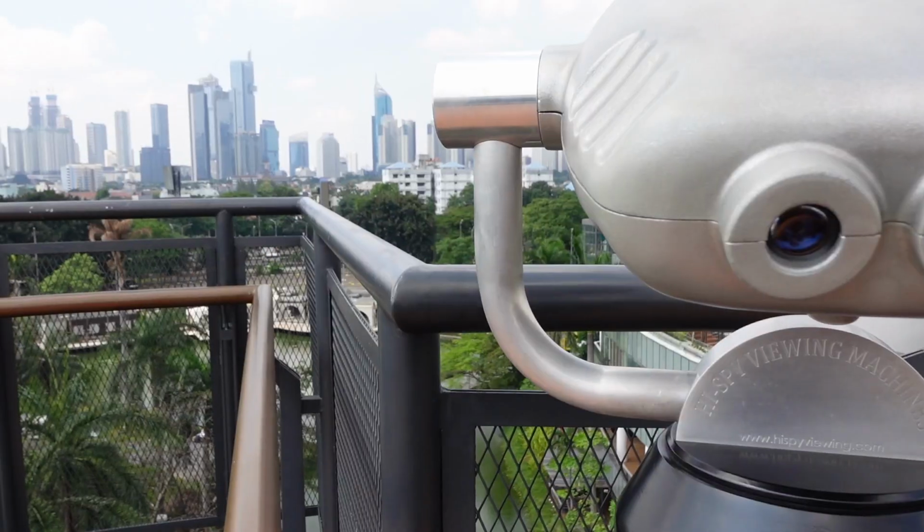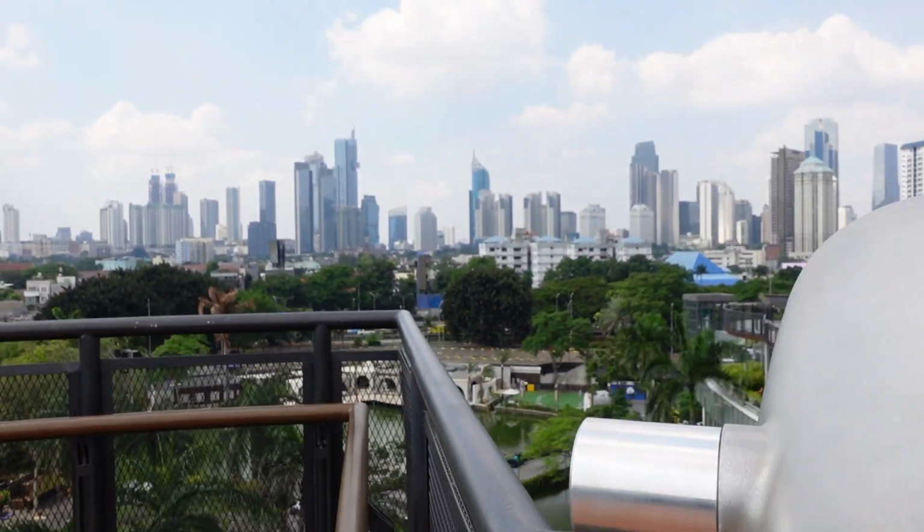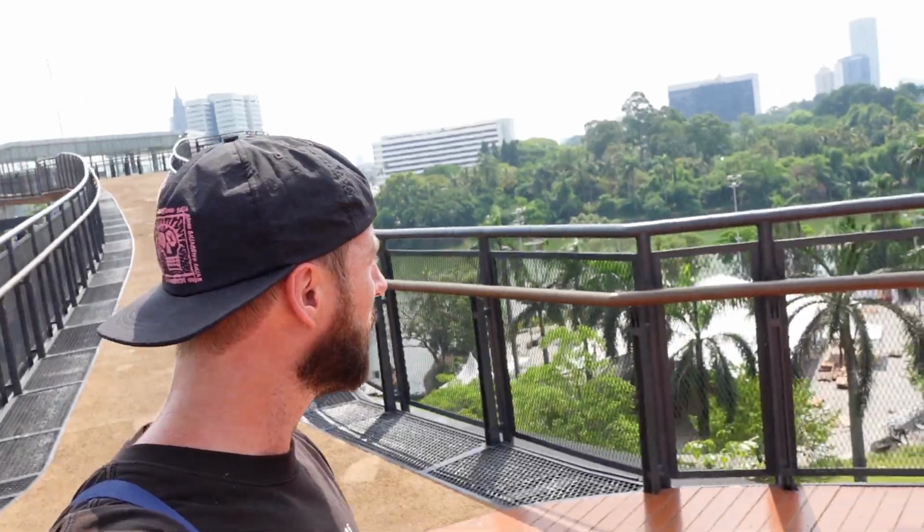Crazy. So this is my first full day here in Jakarta. On my second trip to Jakarta, I'm going to be spending a little bit of time in South Jakarta, where I am now, and then I'm going to head up to Central Jakarta and just see what I can do around there. But right now I'm just enjoying this view. Check it out with me. This is insane. Come check it out.